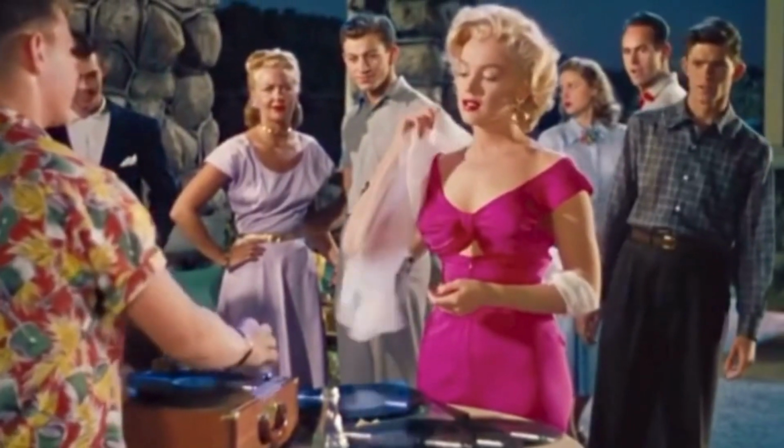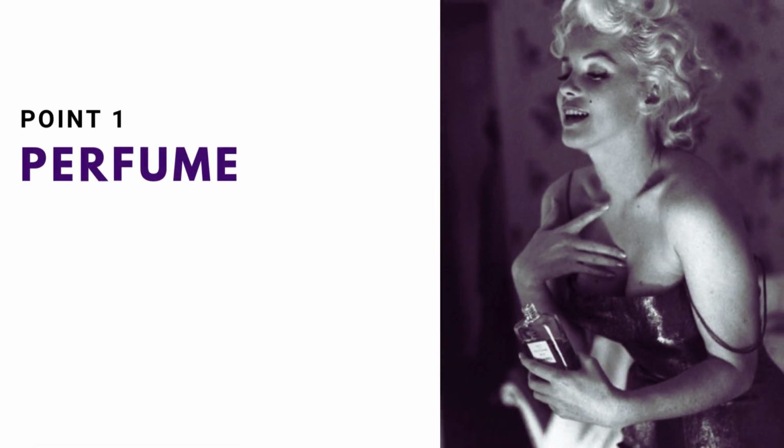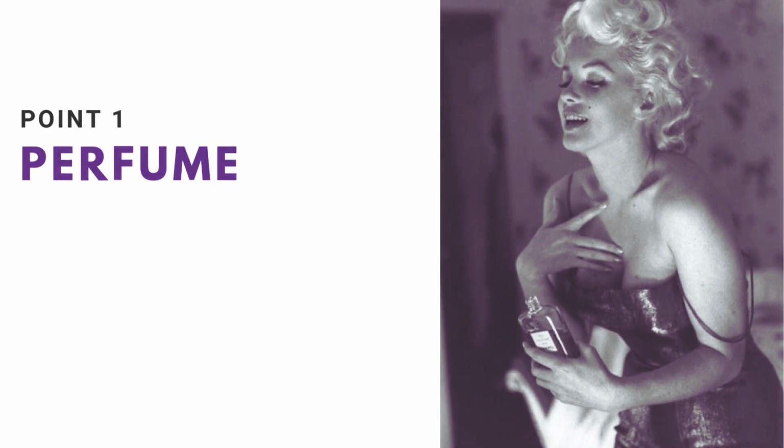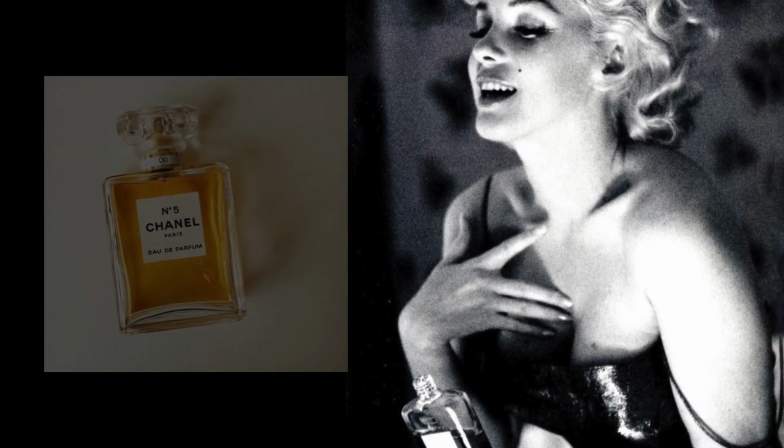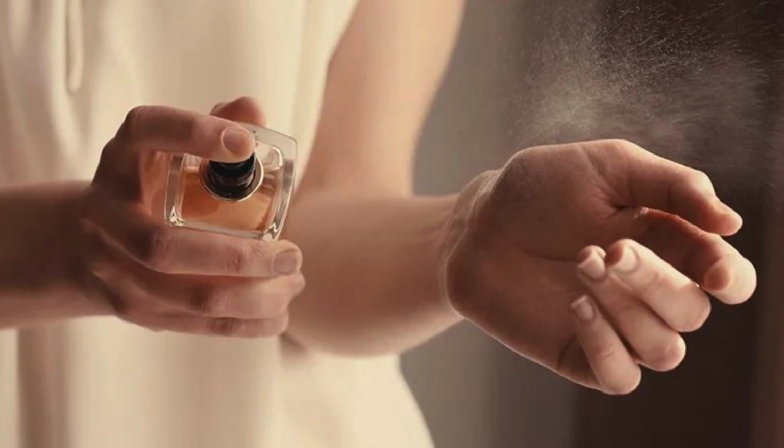And so, let's get started. Point number 1 is perfume. Did you know that Marilyn Monroe would apply her perfume to her eyelids, ankles, and back of her knees? She said that she does this as the fragrance can really belong to her.